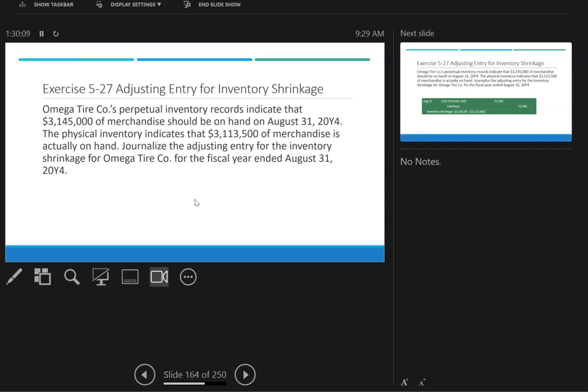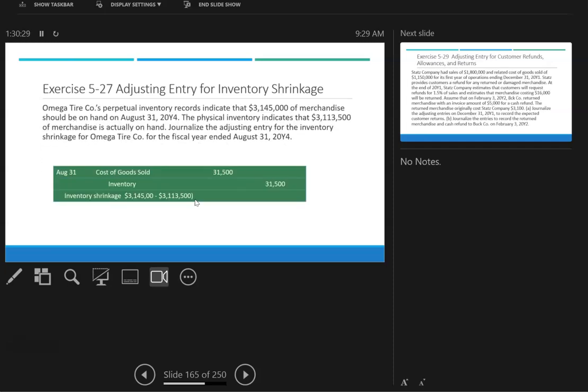What do we do here when we have some inventory shrinkage? Omega's tires in the perpetual inventory indicate 3,145,000 of merchandise should be on hand, but the physical count only shows 3,113,500. Aren't we going to debit our cost of goods sold and credit our inventory for the difference? It's gone somehow. We need to adjust for it, and it would be an expense. Okay? Good, guys?